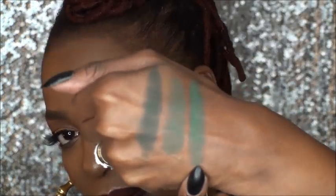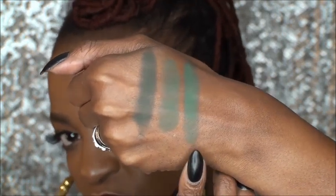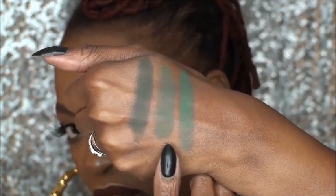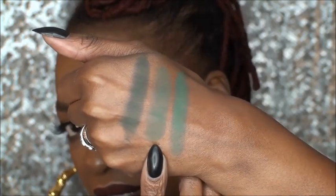Okay, so next up is Moss. There is your finger swipe. I only had to go in once or twice in the pan to get it like this. It's a super beautiful green. Love it. There is your brush swatch of it right next to it. Didn't have to go in it all hard to get it like this.